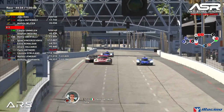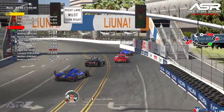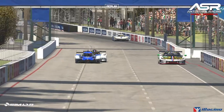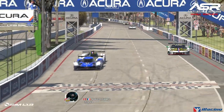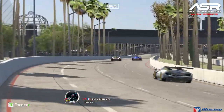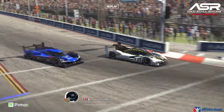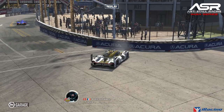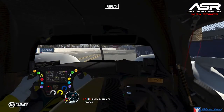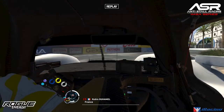So, we've got GTPs around them, got the room. Oh, Robin's had an incident. Robin Duhamel. Oh, no. Trying to get past a car to get him back into contention. He was going so much quicker than the leaders the last few laps, and I think he's just going to outbrake himself in here, you can see it. Yeah, look. Oh, and he's hit it. Oh, Robin, what a shame. Has he lost his front left? I think he has as well. Yeah, look at him pulling on the wheel. So, I think he's got some steering.